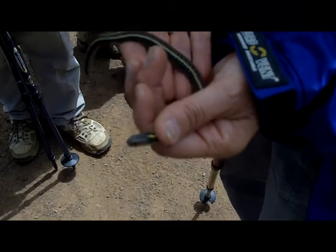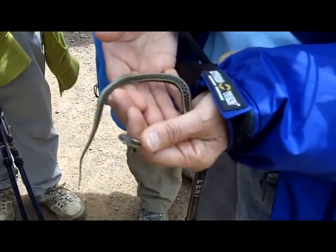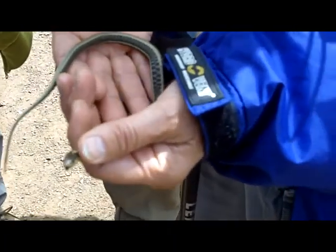This is a garter snake. A garter snake, huh? Hi, sweetie. So you just grabbed him behind the head? Yeah, but you can grab him anywhere.